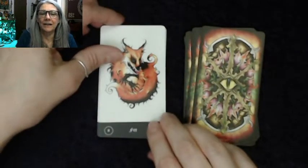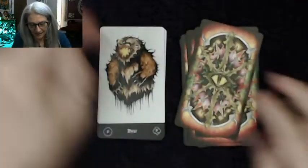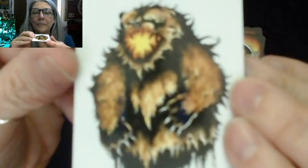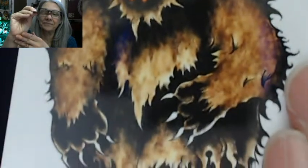Fox. Oh. Look at that. Yeah. Bear. Okay, so knowing that this artist is Russian, the bear depiction is very, very interesting. Wow.